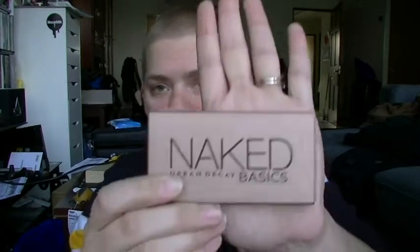Let's go ahead and start with this little guy. This is the only one that breaks the 8-pan rule, because technically it identifies itself as a palette, so it's still a palette. This is the Naked Basics palette by Urban Decay. This is still available on Urban Decay's website. They also have Naked Basics 2. And I just don't use this. I really don't. When I first got it, I thought it was going to be perfect to use in conjunction with other palettes as a companion palette, but I don't find myself gravitating to this.